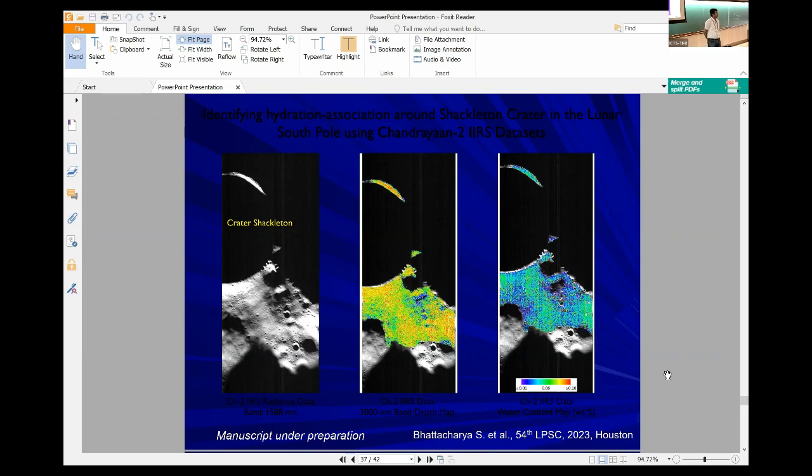Hi, I have a question on the distribution of ice. You mentioned that there are two observations which have different sensitivity to depths. With that, can you estimate the 1D distribution of the ice, if it's focused on the surface or if it's homogeneously distributed within a couple of meters? Do you have any idea on this?